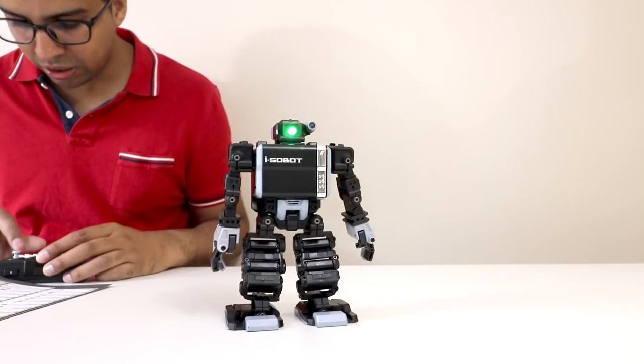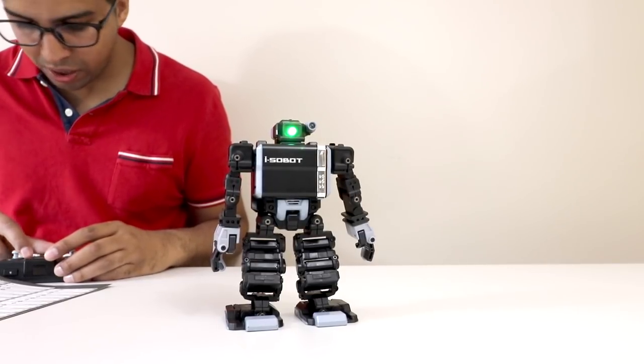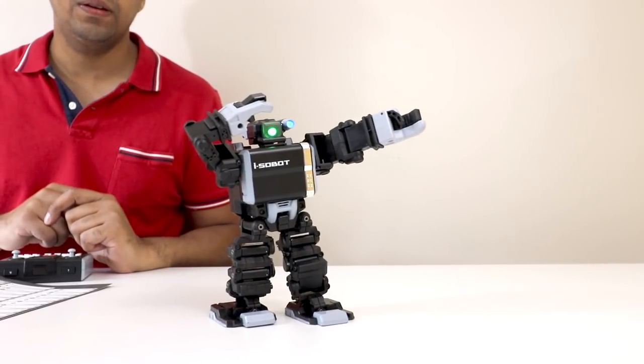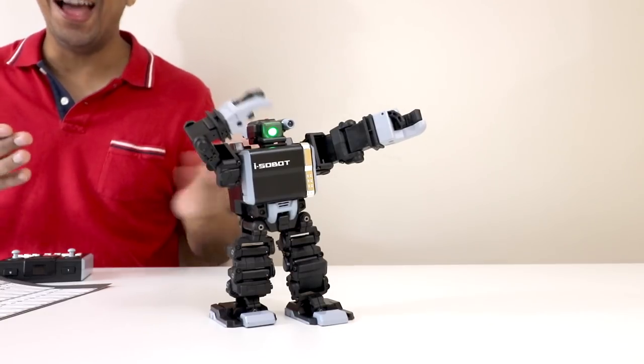Pose. Let's try this. 4, 1, 1, A, and go. Is he dabbing? He is a legit dab. Oh. And this is before dab was even invented and he's dabbing. How crazy is that? It's probably invented because of this robot.